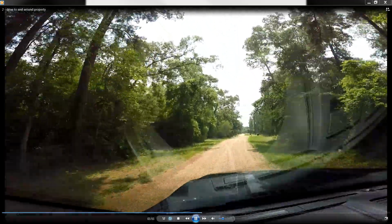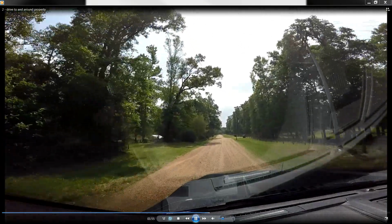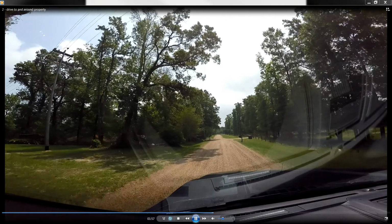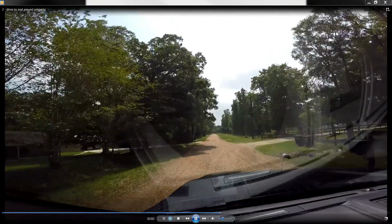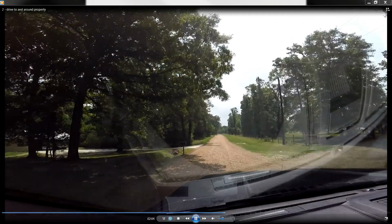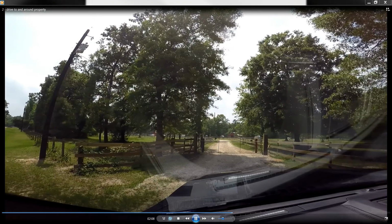Pull around to the back of the property, you'll be able to see the neighbor. If you buy this, who would be your neighbor is on the south side. Pull into their driveway here, and you'll be able to see that they keep their area well maintained, and it looks very nice. So you don't have to worry about a slummy area.